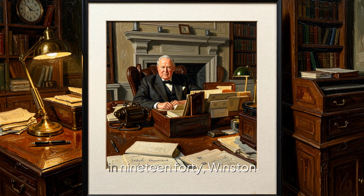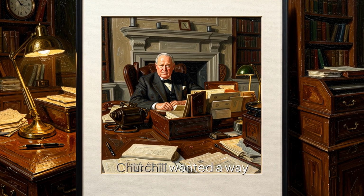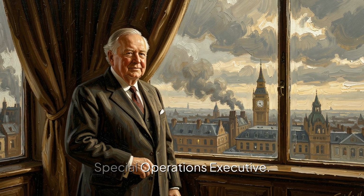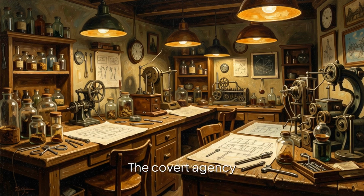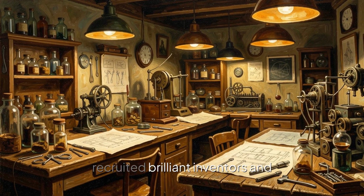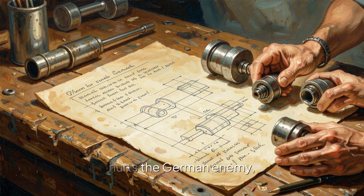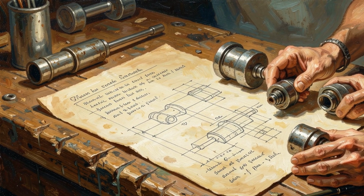After France fell in 1940, Winston Churchill wanted a way to take the fight directly to the enemy, forming the Special Operations Executive. The covert agency recruited brilliant inventors and gave them a simple mandate: if a bizarre weapon hurts the German enemy, build it immediately.